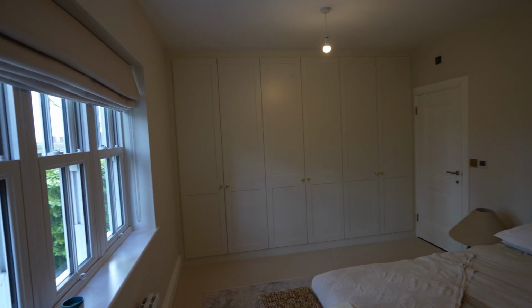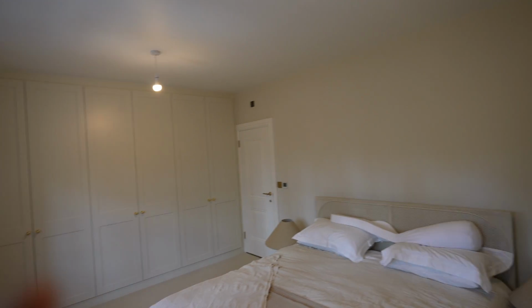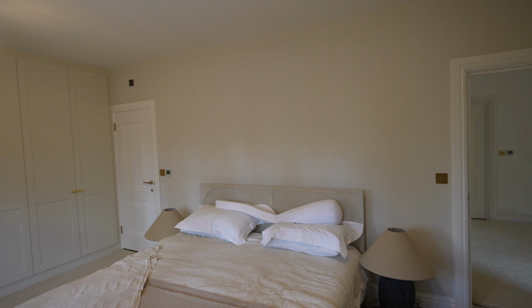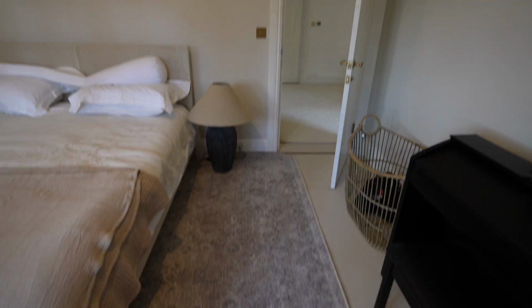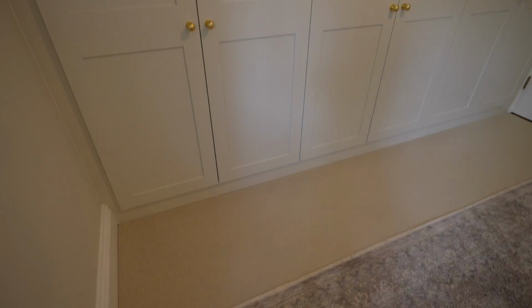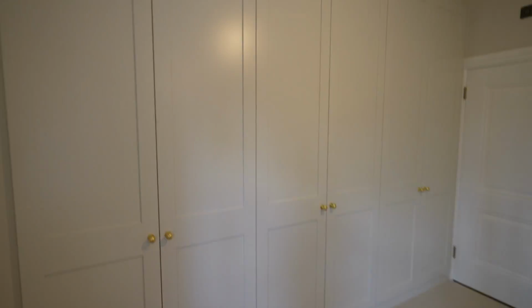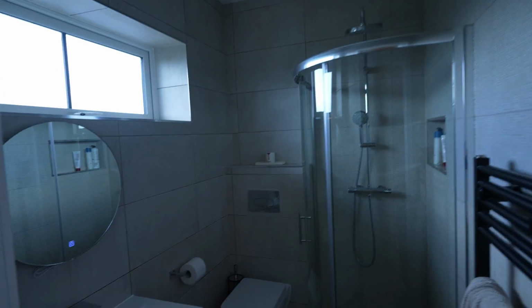We've got the fitted wardrobes in there, which look absolutely amazing. We've got them sprayed to as close to the wall colours as we could, which is Steamed Milk by Rust-Oleum. And this is a new carpet in here. The carpet, to be fair to it, the previous carpet was pretty worn, so it was the right decision to get that changed. Plus, it's way lighter to our taste. And then this bathroom has an ensuite. There we go.